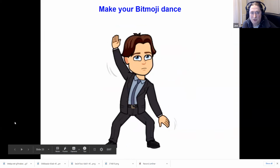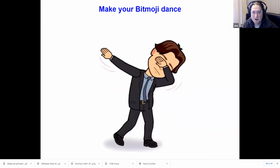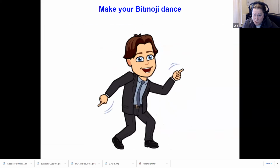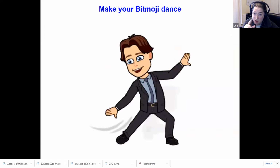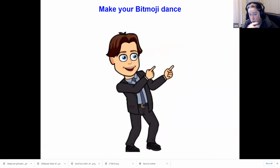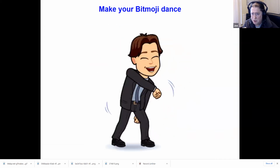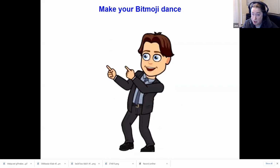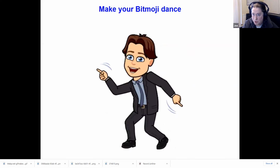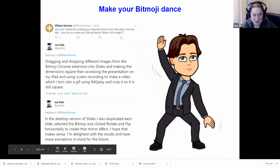This is quite cool. This is if you want to make your Bitmoji dance. I give instructions on the next page, but basically what I did was I inserted different images into a Google Slides presentation. I then right-clicked each image and clicked the rotate option, which allows you to rotate it 180 degrees. I then ran all the slides together while I was recording the screen on my iPad. I put the video into an app called ImgPlay, which is IMG PLAY, which allows you to then edit it and turn it into a GIF. And then I put that GIF into this slide. And that's how you can make your Bitmoji dance if you fancy a bit of dad dancing.